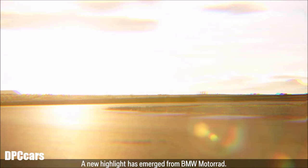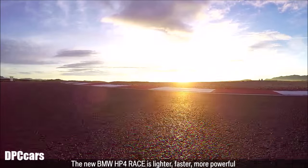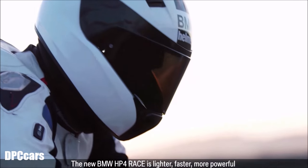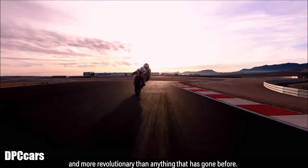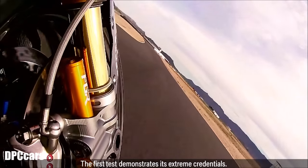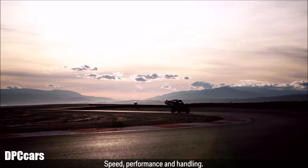A new highlight has emerged from BMW Motorrad. The new BMW HP4 Race is lighter, faster, more powerful, and more revolutionary than anything that has gone before. The first test demonstrates its extreme credentials: speed, performance, and handling.